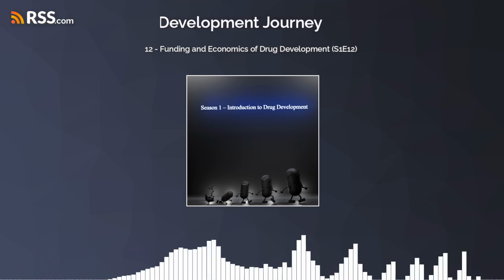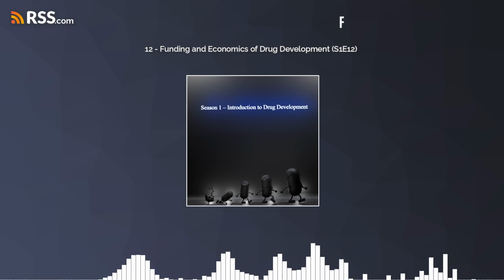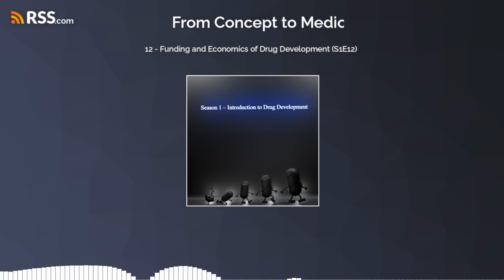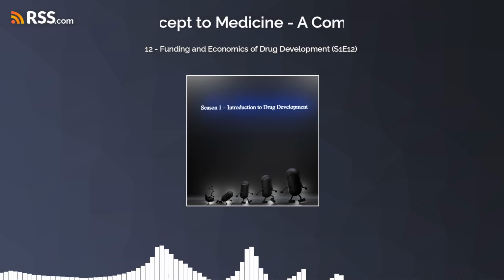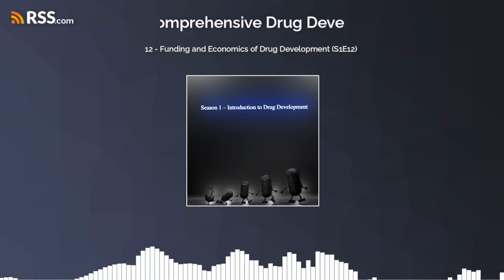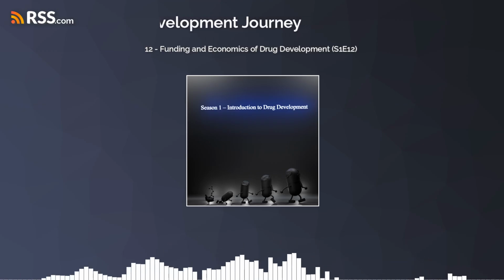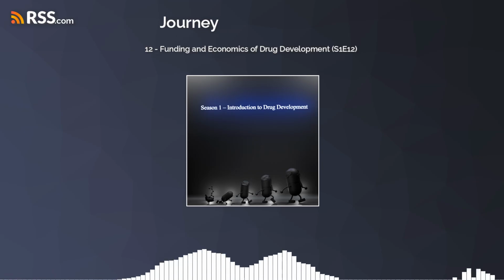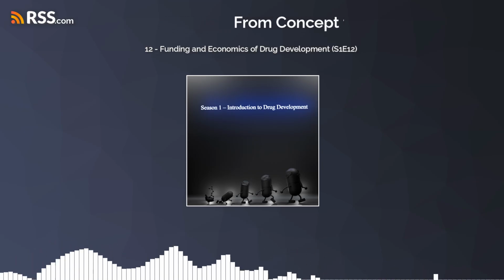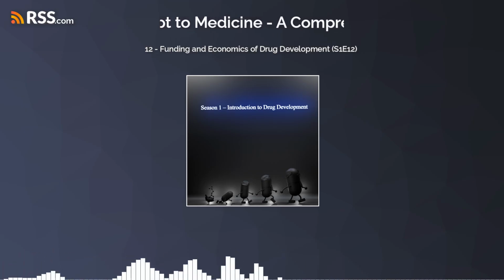Exactly. But even after those preclinical stages, there are multiple phases of what are called clinical trials, and that's where you're actually testing the drug in humans. Right. And each of these phases involves larger and larger groups of people. They focus on different aspects. You're looking at safety, what's the right dosage, and then, how effective is it really? And this whole process can take years to complete. I can imagine. And each one of those stages probably comes with its own price tag, right? Yeah, you guessed it.